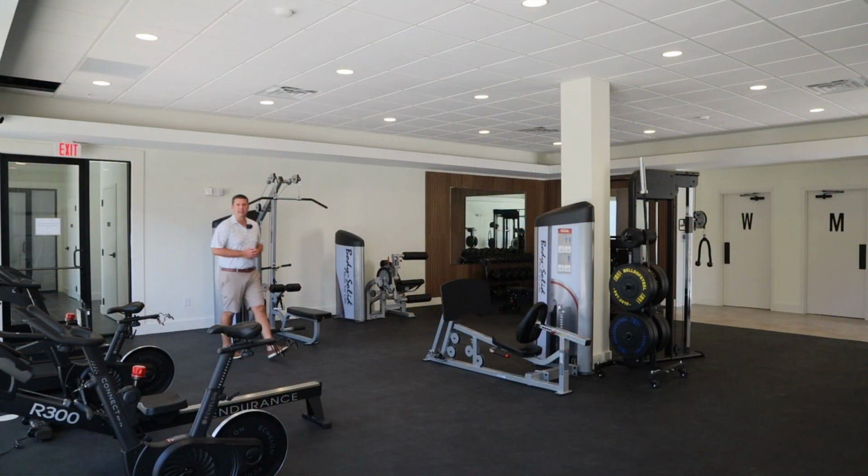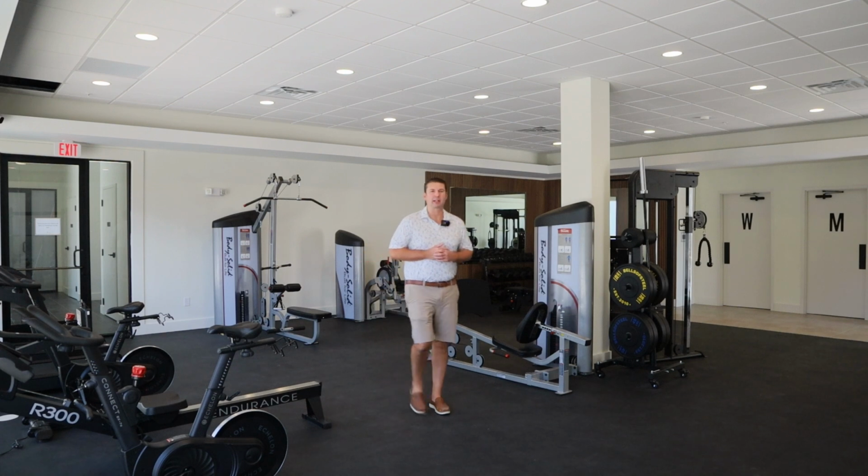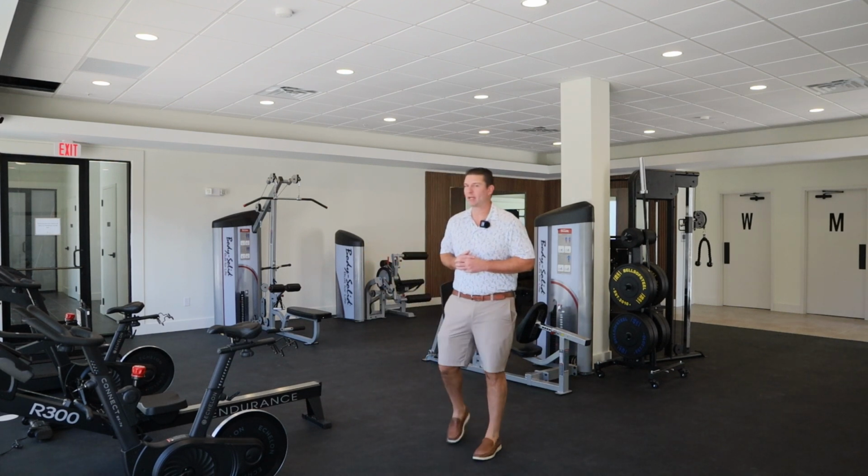The fitness center is located right off the pool. There's state-of-the-art equipment, squat racks, free weights, Echelon cycling bikes, and treadmills. Let's take a look at the outside.